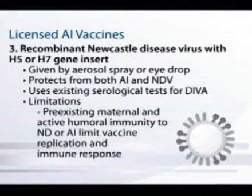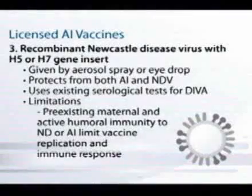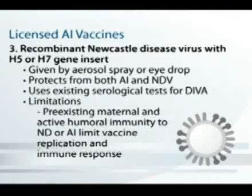The vaccine also protects against both avian influenza, for which the gene insert is in, either H5 or H7, depending on which gene was put in, and it can provide protection against Newcastle disease virus, which is very common around much of the developing world.